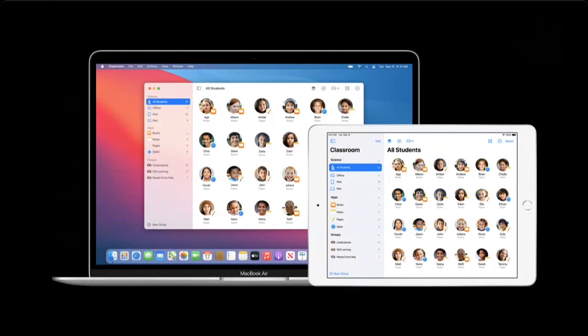So here's a look at the new release of Apple Classroom. As you can see on the left, we have an all new design. It used to be that all your buttons were up top. Now they're down the side. That sidebar makes navigation easier than ever, both for iPad, if you're walking around your classroom, or on your Mac, if your Mac is at your teacher desk. You can manage your classroom on both devices.